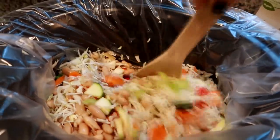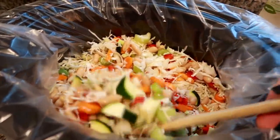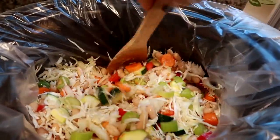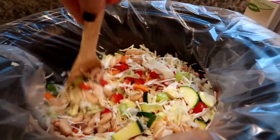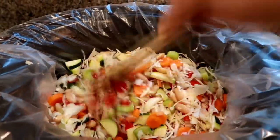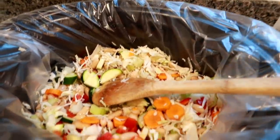I just made it up, I don't know, 10 years ago maybe, and just filmed a video a couple years ago. But I got all my veggies in. It's got all different things, peppers, celery, carrot, zucchini, some beans, some cabbage. So I just stirred in a little bit of broth. I'm gonna need a little bit more.